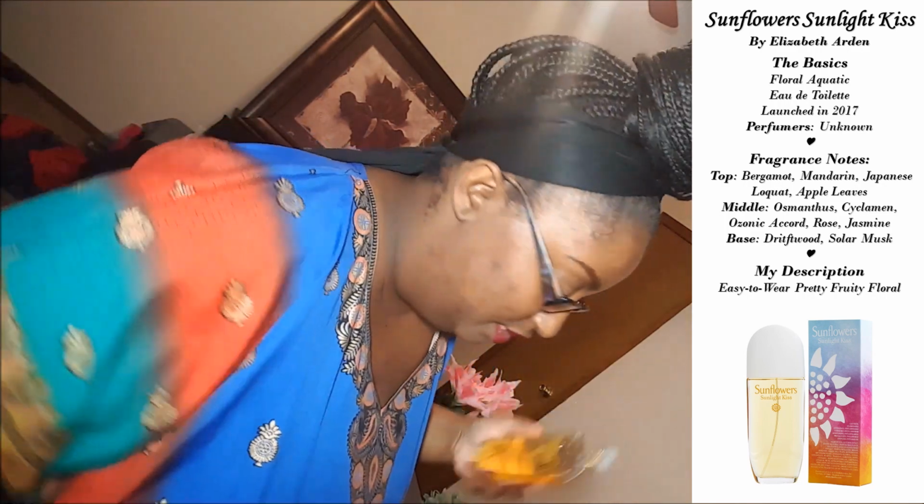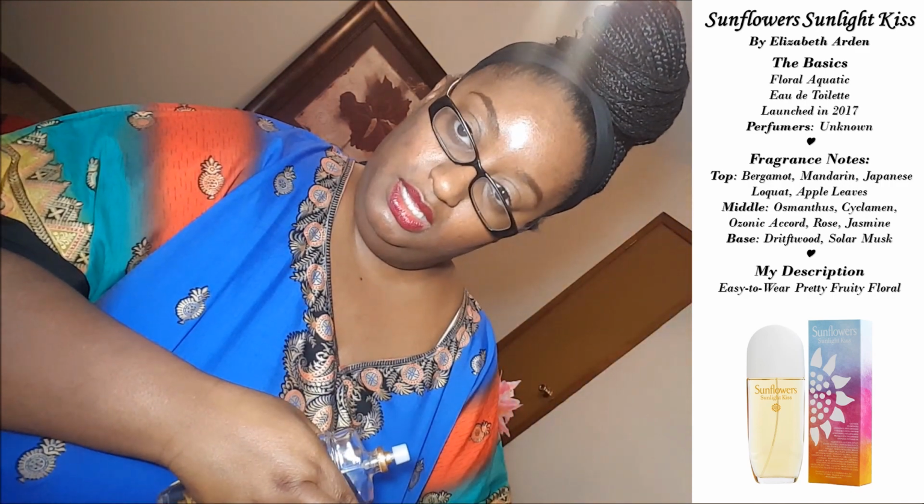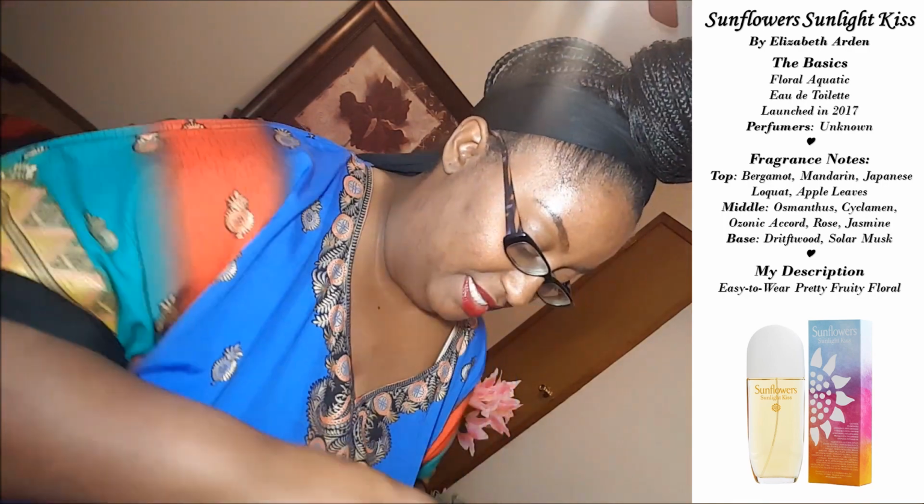But it smells good. Like, I was just talking about how I feel like Sunflowers inspired the Daisy line. This smells like it could be in the Daisy line. For real, for real. Like, I need to spray this on something because I can't spray any more perfume on my body. It smells good. It smells like it could be a Daisy perfume, but it also smells a bit boring. It doesn't smell that special.